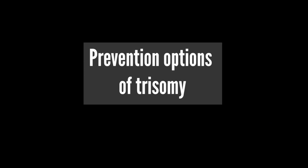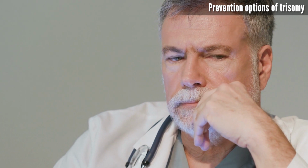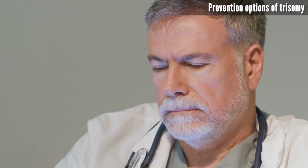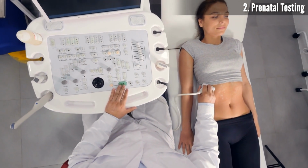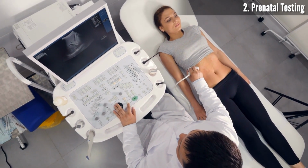Prevention options of trisomy. Preventing trisomy anomalies can be challenging because many cases are caused by genetic factors that are beyond our control. However, there are some steps individuals can take to reduce the risk. Genetic counseling. Seek guidance from a genetic counselor before conceiving, especially if there's a family history of genetic disorders or increased risk factors due to age. Prenatal testing. Undergo early screening tests like ultrasound and blood tests during pregnancy to detect chromosomal abnormalities, enabling informed decisions.